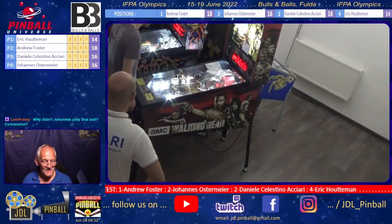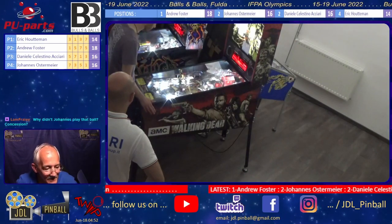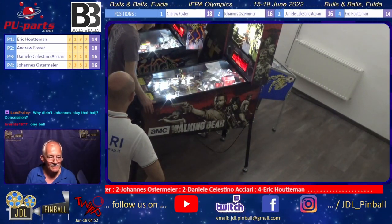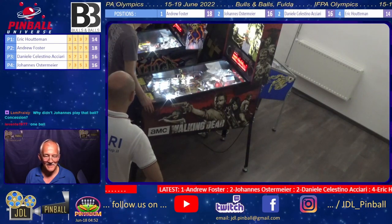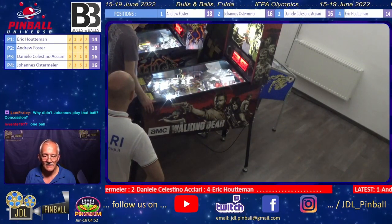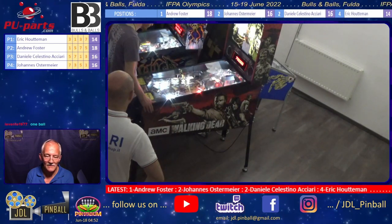Okay, so we can see the place. So, why didn't Johannes play that ball on session? He did play the ball. He just lost. Yes, this is one ball on the Walking Dead. So, this is to break the tie for second and third place. A decision between the two players, which is absolutely fine.